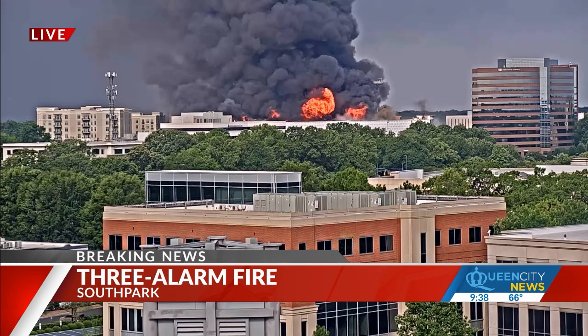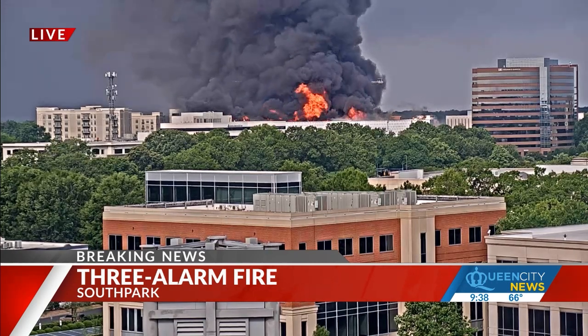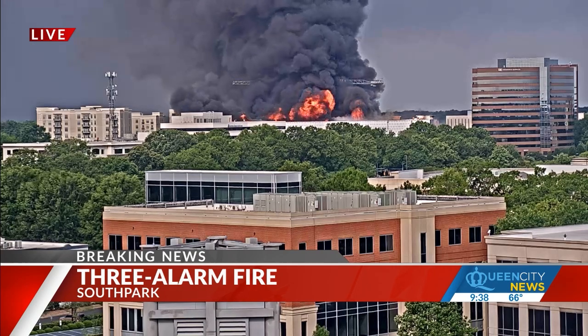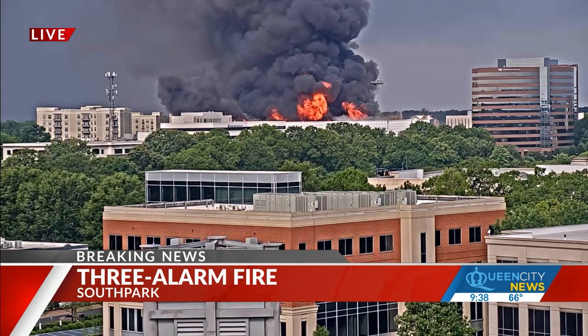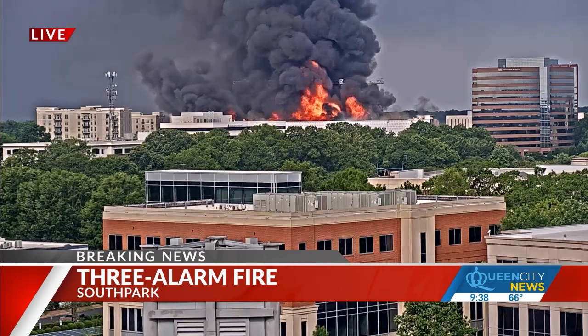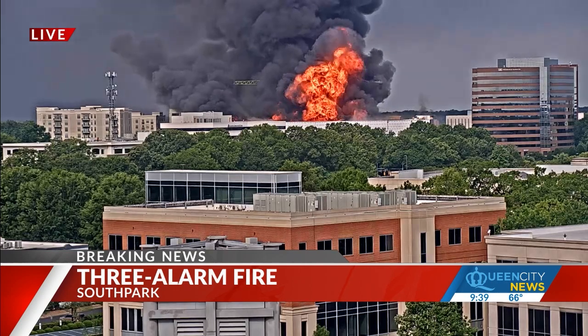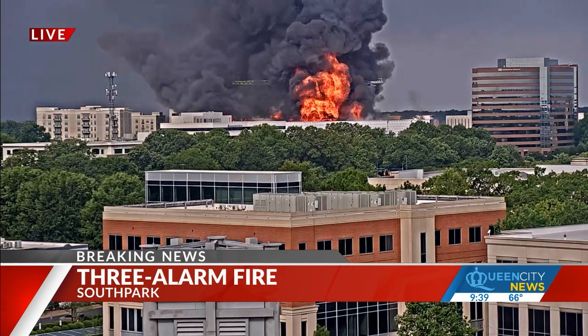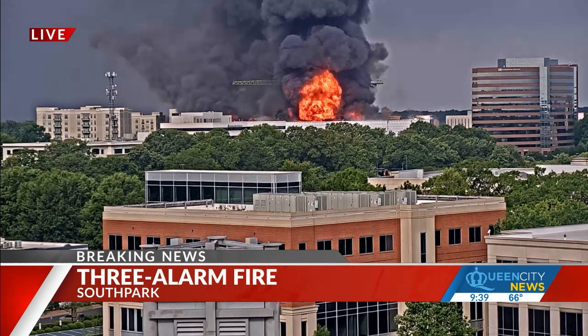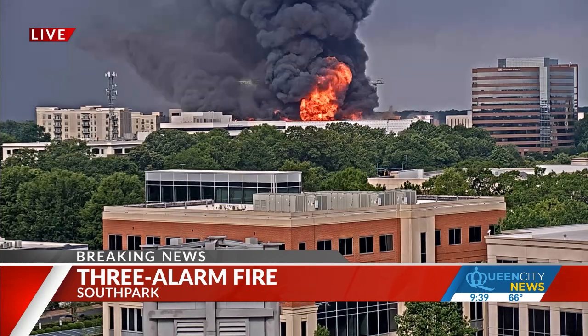If you're just joining us, 9:38, this fire started within the last hour here in South Park. It is a 3-alarm fire, meaning that Charlotte firefighters are tripling their resources to try to get this out. And Jason, the smoke, and look at that flame. Look at this. It just continues to grow. This is not a shot that we're zooming in on. The flames are actually growing as we continue to speak.